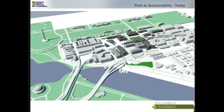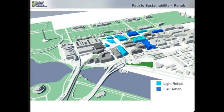So basically, the point I want to make is that these strategies actually informed our development pattern that we see happening over time. Here we have our area today. Here we have buildings. We have to put together a phasing strategy. We have light rehab in light blue. These are buildings that we know are going to change in the future, so we don't want to invest too much money in them. The darker blue, we know they're staying there. They're going to stay federal, and we want to fully rehab them as best we can so that they have very low energy and water use.